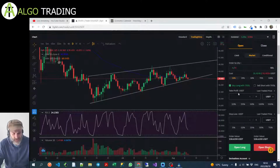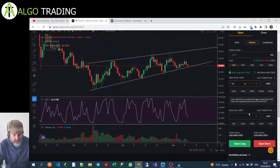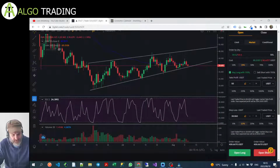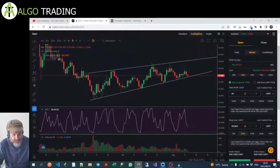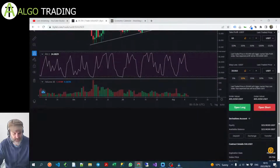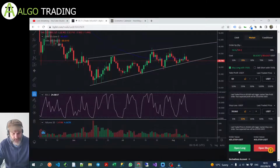Okay, so we're looking at a take profit of 50. That's our target. And we are going to risk 5%. Okay, let's just risk 25%. There we go. And we can risk 10% of our account. So that's a trade worth taking. Expected loss will be $8, and if we hit that 50 mark, we'll make $104 on a $300 account. On a $300 account, that's 3% on one trade. Alright, I'm happy. Let's go. We're going to take that trade.